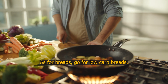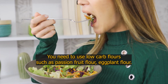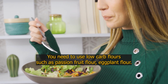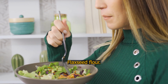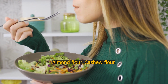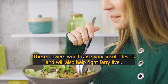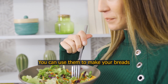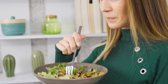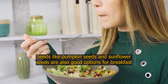As for breads, go for low-carb breads. It's not enough for them to be gluten-free. You need to use low-carb flours, such as passion fruit flour, eggplant flour, flaxseed flour, coconut flour, almond flour, cashew flour. These flours won't raise your insulin levels and will also help fight fatty liver. You can use them to make your breads, or simply eat eggs, which are already great for breakfast. Seeds like pumpkin seeds and sunflower seeds are also good options for breakfast.